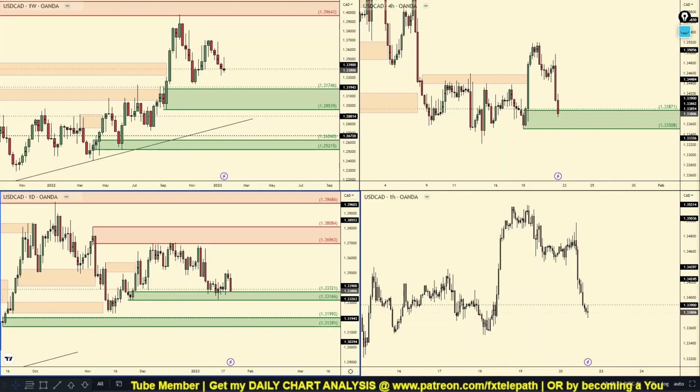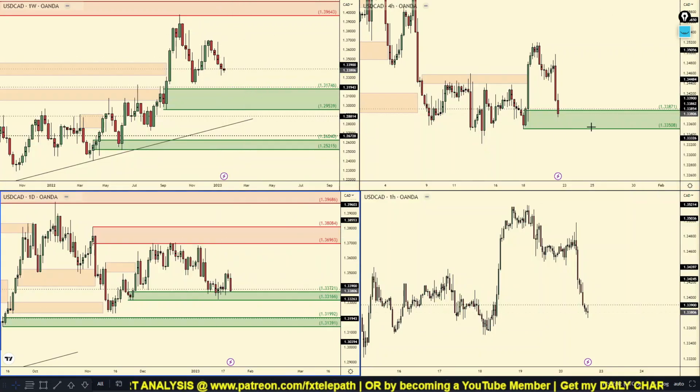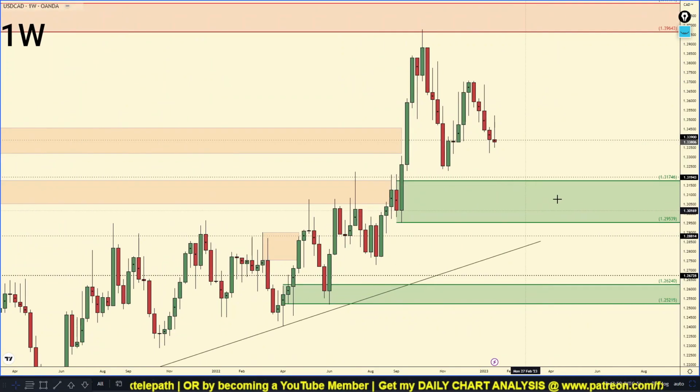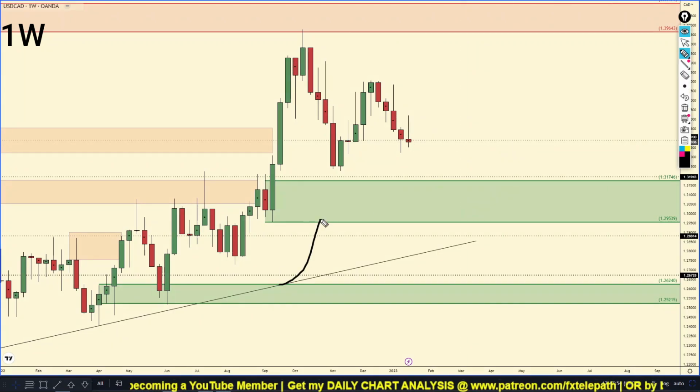All right, USD Canadian dollar. The past week, the banks got rid of 4,965 long contracts, and they also got rid of 1,269 short contracts. Now, on the daily chart here on the bottom left screen, you can clearly see we are just trending sideways. But first things first, on the weekly chart, we have that weekly demand at 1.317 right here.